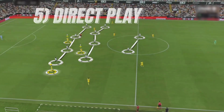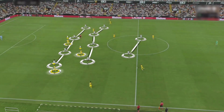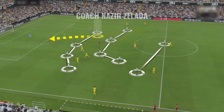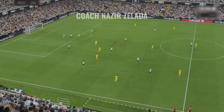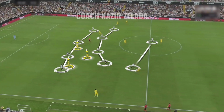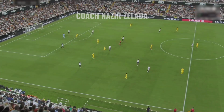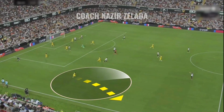Another tactical variation Hansi Flick has introduced at Barcelona is the use of direct play. By having these 3 players in this zone, they attract 5 defenders. Space opens up not only for the fullback but also for the winger to make diagonal runs between the center back and fullback. This direct play isn't just about long balls, it's also key for quick offensive transitions.